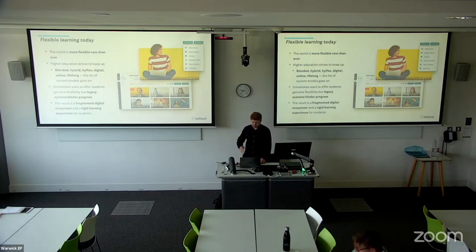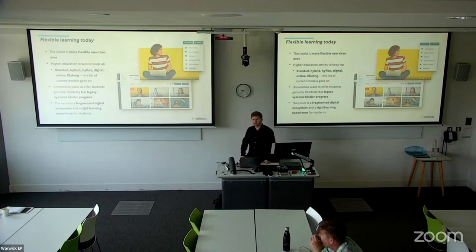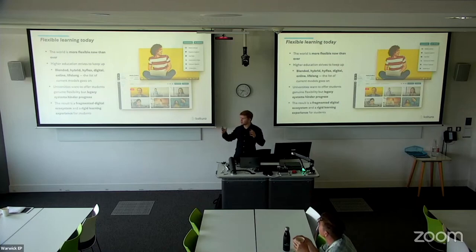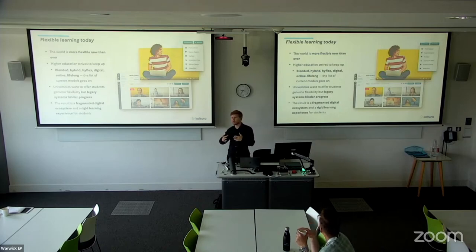And what we're seeing is universities do want to offer students genuine flexibility, but a lot of the time, there are legacy systems that prevent that progress. The result is a fragmented digital ecosystem and a very rigid learning environment for students. Specifically, what that means in practice is often technologies that might not talk to each other, or data that is lost, or overlapping data, so it's difficult to make sense of it. So really, the goal is to create something that's not only more flexible as an experience for students, but also something that allows educators, or anyone supporting that education, to make sense of and consolidate data, and actually use that to improve the experience again.